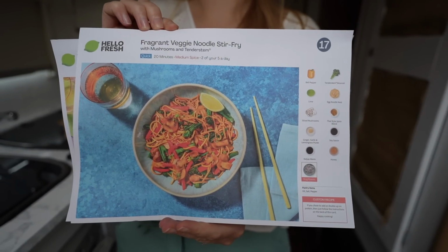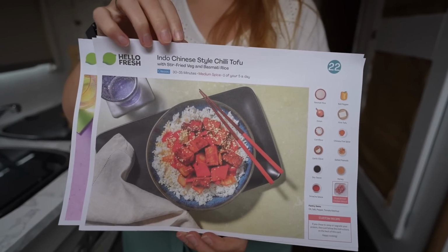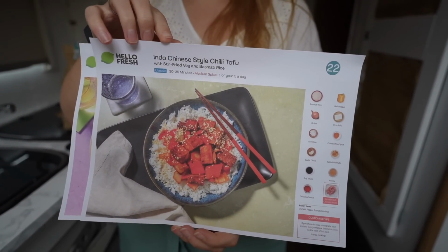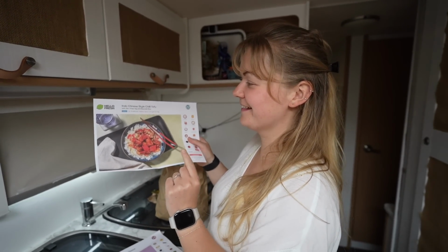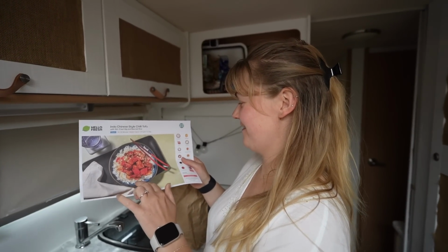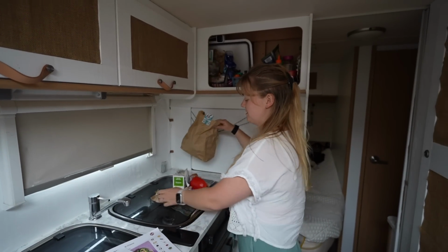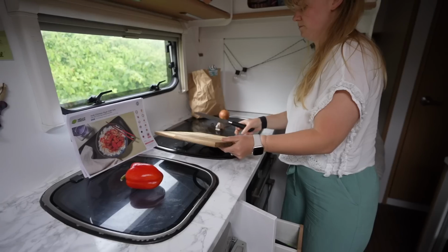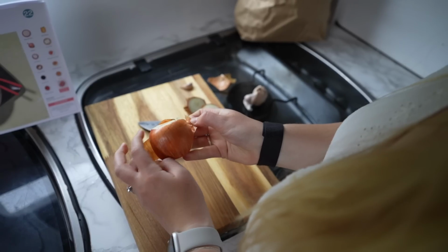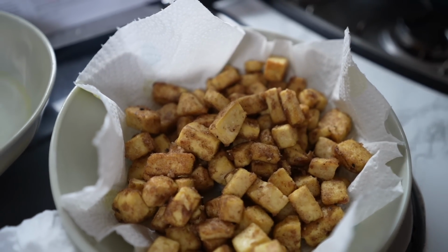We have got a fragrant veggie noodle stir fry, a stovetop veggie Nutria mac and cheese, or an Indo-Chinese style chili tofu. I'm craving this, I have to say. They do all look incredible, but I'm craving that. That looks amazing. Very good. So we've got number 22. Comes a little bag. All your little goodies here. It makes it so simple to make, doesn't it? Especially when things are all over the place. It really is a helpful way to cook and still get in your fruit and veg.